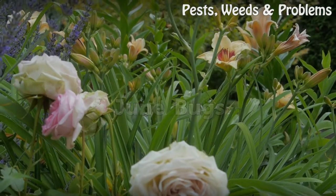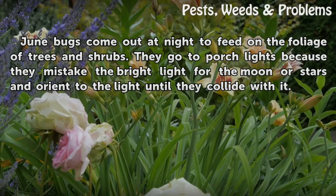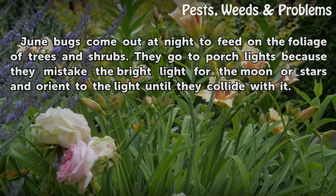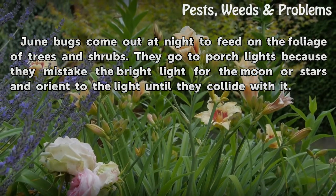June bugs. June bugs come out at night to feed on the foliage of trees and shrubs. They go to porch lights because they mistake the bright light for the moon or stars and orient to the light until they collide with it.